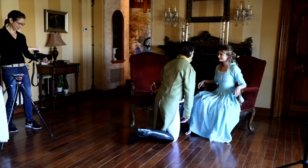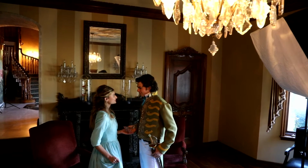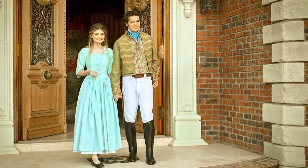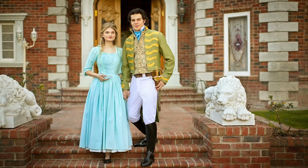I used two of my Canon speed lights in addition to the window light for the portraits. My softbox was my key light, and the mag bounce provided additional light in the darker corners of the room. The chateau's red brick exterior and large front door made the perfect backdrop for the reunited couple to make their debut. I used natural light for all of these portraits.